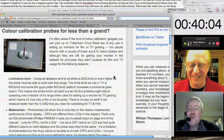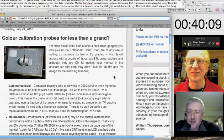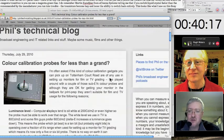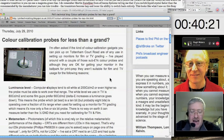Yes. Well, the other thing that people often show me, just as a close off, is those £150 probes you can buy on Tottenham Court Road for setting up your print prep work and things like that. I've never had any success with those. You look at the box and it claims that it can work on a CRT and an LCD, and you think, well, how is that possible?